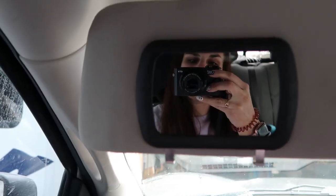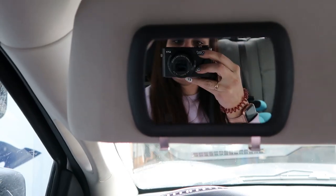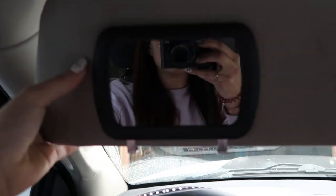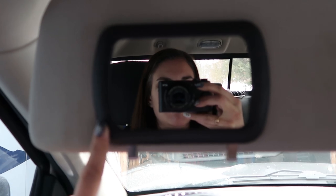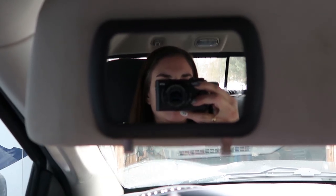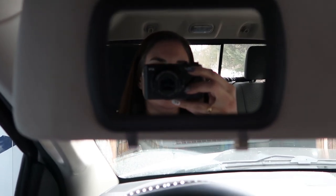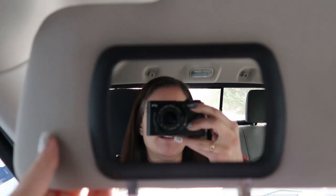But the next thing is a mirror. I was gonna buy one off of Shein, but I actually found this one at Walmart. It was under 10 bucks, and I find it so frustrating that they don't put mirrors on the driver's side anymore, because even if you're parked, you should be able to look into a mirror. I understand why they do it, but anyways, so there's a mirror.